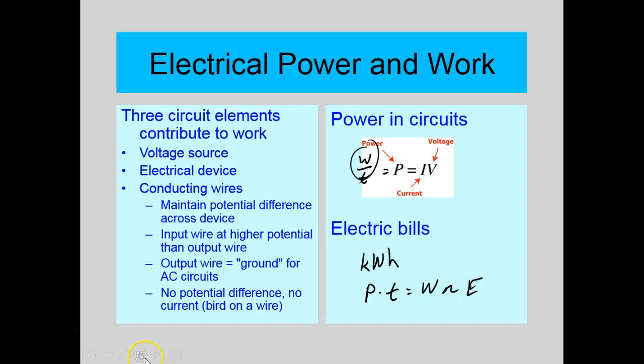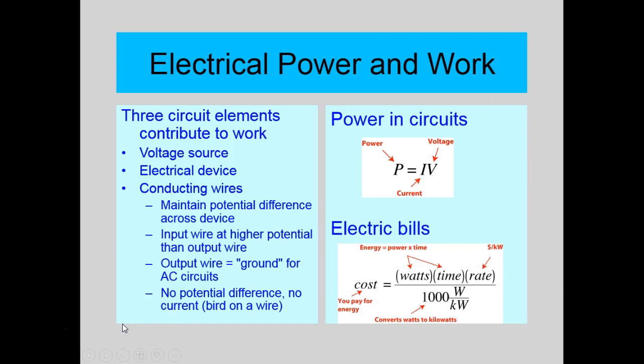Okay. So let me get my scratch out of the way again. And the energy bill, electric bills, the cost is determined by watts, which is power, times time. Watts times time is energy, joules, times the rate, dollars per kilowatt. No, they got this wrong. That's dollars per kilowatt hour. That should have an H after it. Now let's see if they got it right in the book. They should.